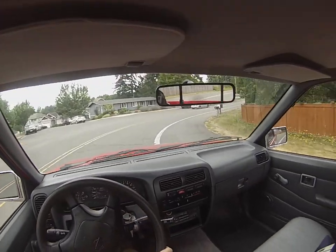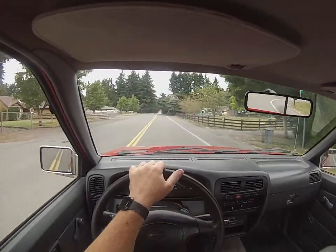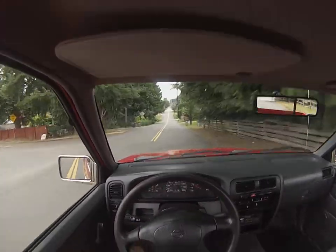So good luck. This is no reserve and it is a super hard to find truck nowadays. It's 26 years old and it's two owner and really clean with great colors. So good luck, everybody.